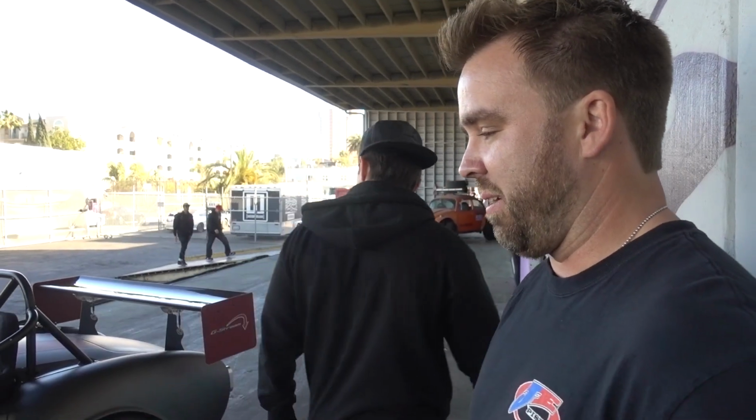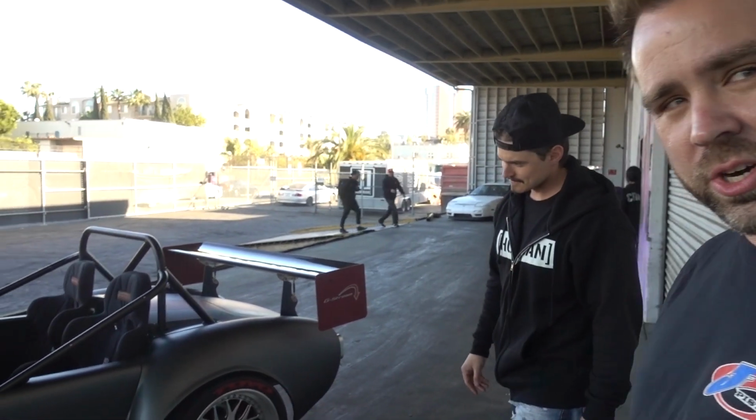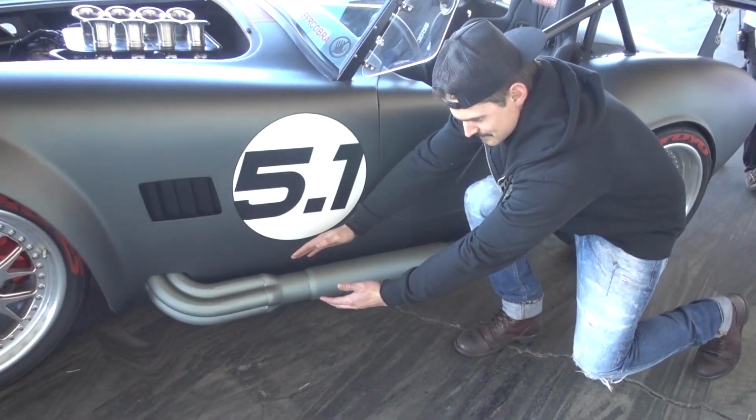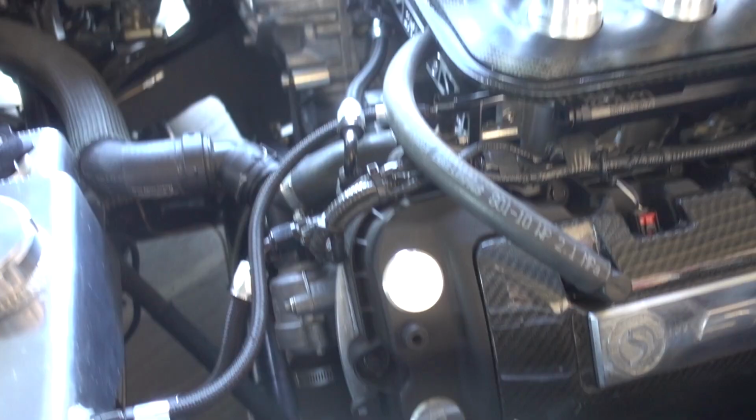Basically, this is a Factory 5 challenge car, which is basically like a Cobra, but it's their NASA legal cage, all built in, non-functional doors. Well, you were saying that us talking about LS motors made you cry. So I see you got a V8 with cams that are all the way up here. Yeah. So what is this?